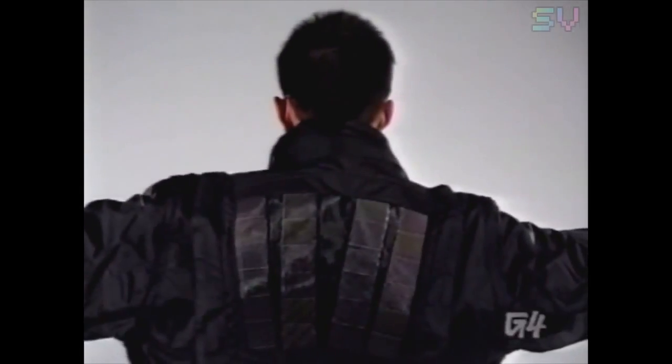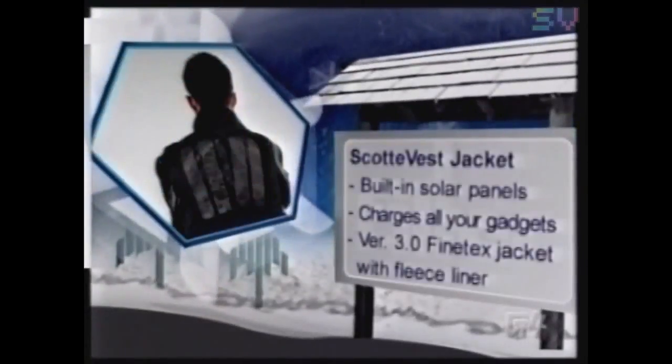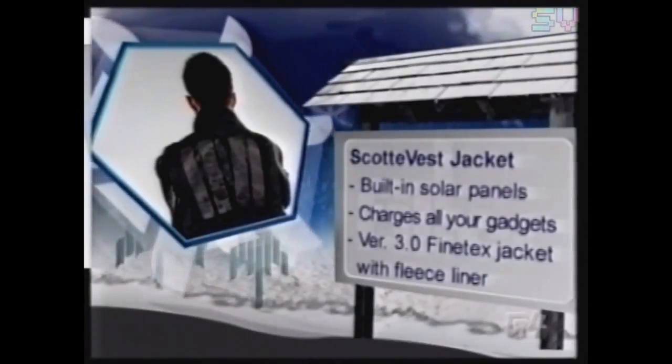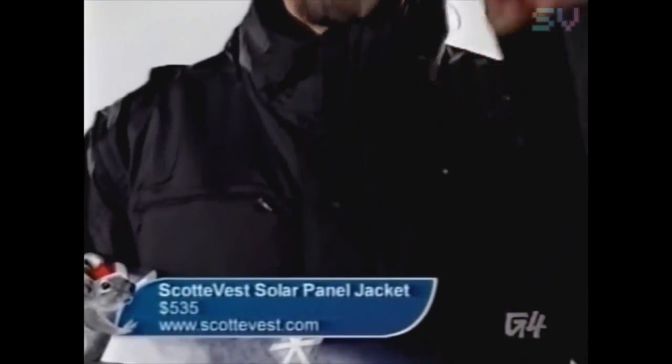Are you tired of watching your life slowly slip away while trickle-charging your portable devices at home? Don the Scotty Vest, and you can charge them on the fly. The jacket has a solar panel array on the back that connects to your chargers and even has headphones built into it. The Scotty Vest comes complete with just about everything that you'll need to charge your phone, MP3 player, and whatever else you carry with you. But all this will cost you. The Scotty Vest retails for about $5.35.